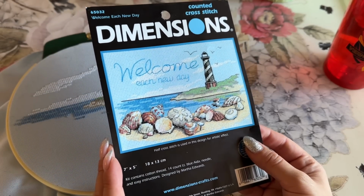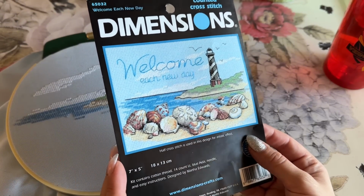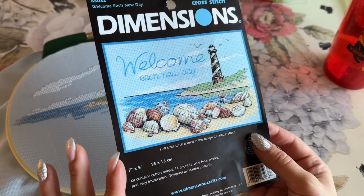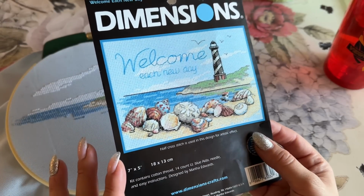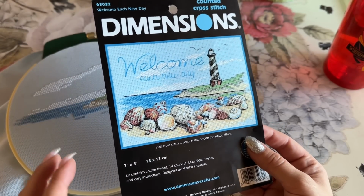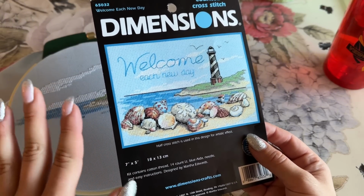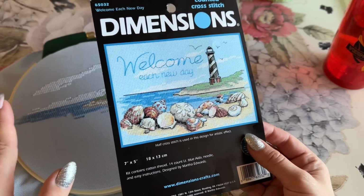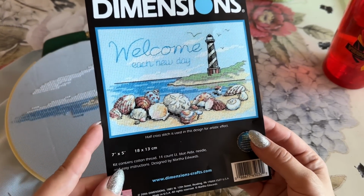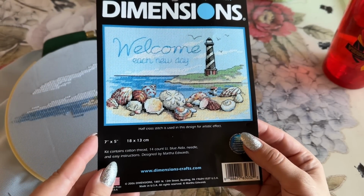The pattern, I do use Cross Stitch Saga. I was able to find it, but even if I didn't have it, it's the easiest pattern by Dimensions I've ever seen. Super comfortable. The floss does come in one knot, so you have to separate it, but it was not even 5 minutes separating it. It was super easy. Again, highly recommended. I am enjoying this project so much.